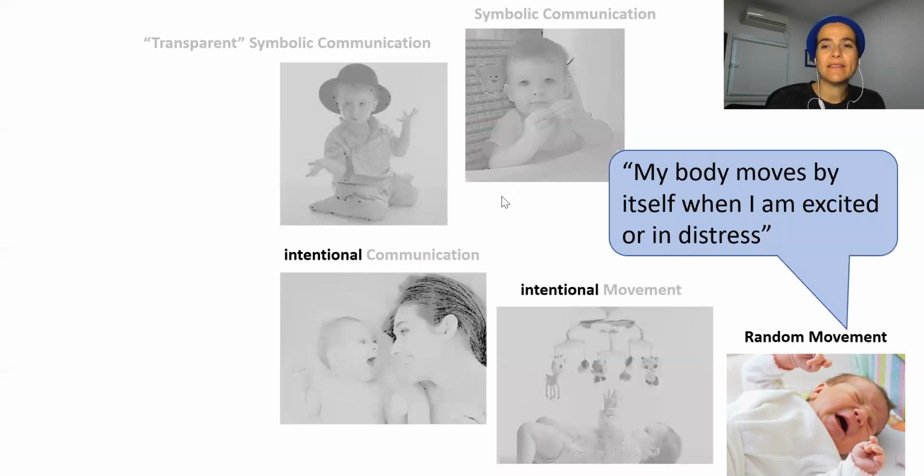So in the random movement stage, the baby's like saying, my body moves by itself. When I am excited or in distress, I don't really have any control over my body. My arms, my legs, my head are moving by themselves. I have nothing to do with it. And when I'm crying, my whole body moves together and I can't affect that.